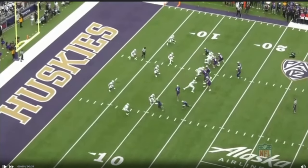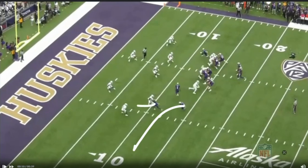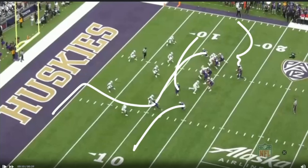Similar type play here. Okay, so we're going to run the flat. Looks like a corner here. And then we're going to run the mesh. Okay, and then we're going to check the back over here. So it's really 1-2-3-4-5. Okay, this is how this is really going to play out.